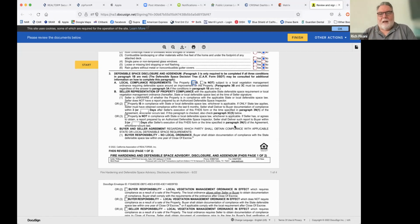All right. So the next part, oh wait, I see there's some questions. Okay. What are the consequences for not filling out this document accurately? The consequences is that the sale could be rescinded. Would that include your HOA requirements? Yes, that does include HOA for brush clearance.